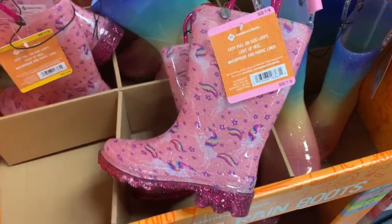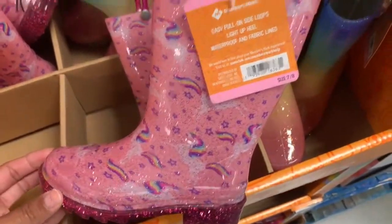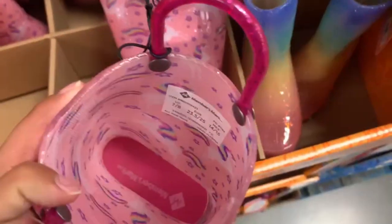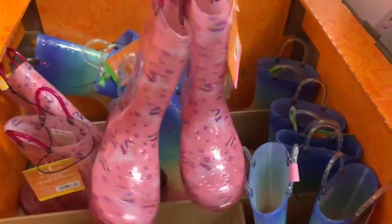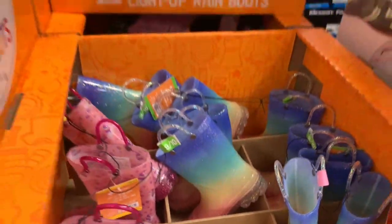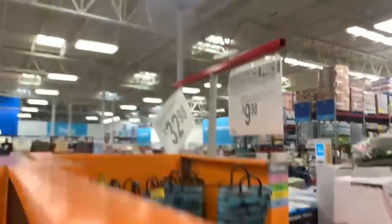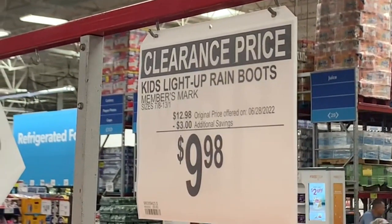Now I know, guys, summer is quickly approaching, or actually I should say, summer is pretty much here, right? So these rain boots, I know they're total opposite to summer, and obviously you wear them in the winter time when it rains more often. But guys, I always say buy opposite. So if it's summer, buy winter stuff, because look at this price, you guys. $9.98. It used to sell for $13.